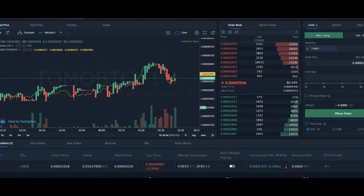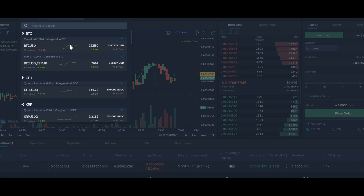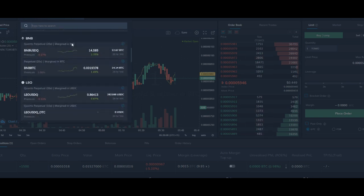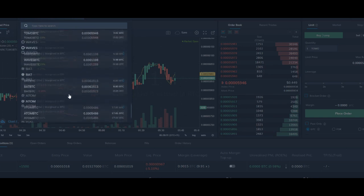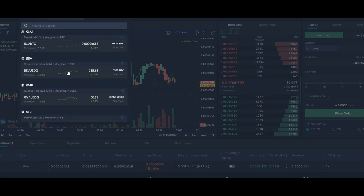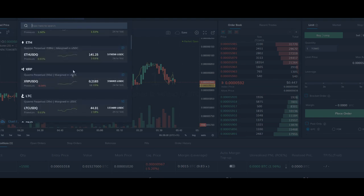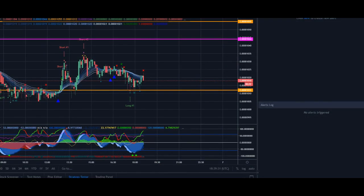That's the winning combination for me: Delta and SNB, because there are so many different coins to trade. You don't need to worry about all these other coins, Bitcoin, XRP, etc. You have all this on Delta, but you can trade with other coins. You don't need to worry about not having access to all these different coins because on Delta you have it all. You have all these coins: Raven, Atom, Bat, Waves is a new one, Tomo, ADA, Cardano, Engine Coin, EOS, Matic Network, Chainlink, Tezos, Stellar, BSV, Bitcoin Satoshi Vision, Leo, BNB, Binance Coin, Litecoin, XRP, all these really good coins. And I personally think it's a really good site to trade on, and I really like it.